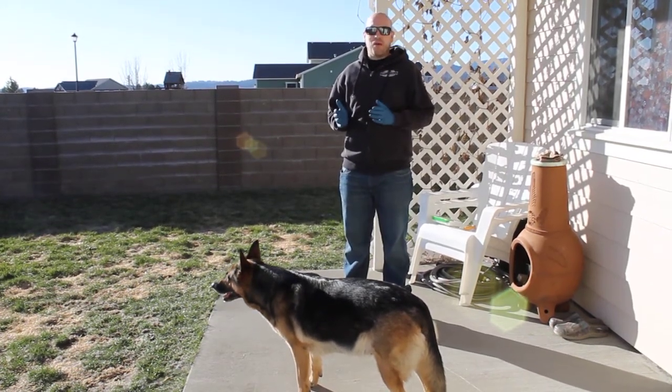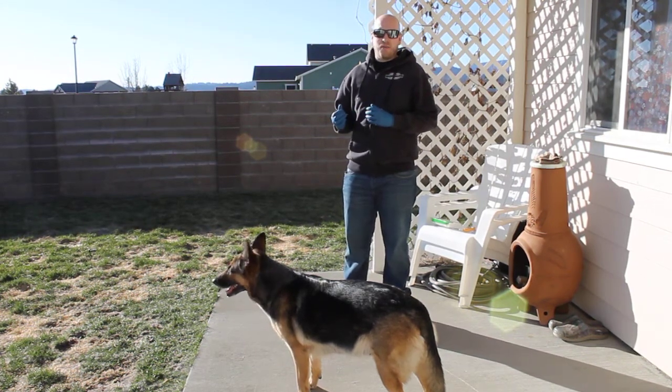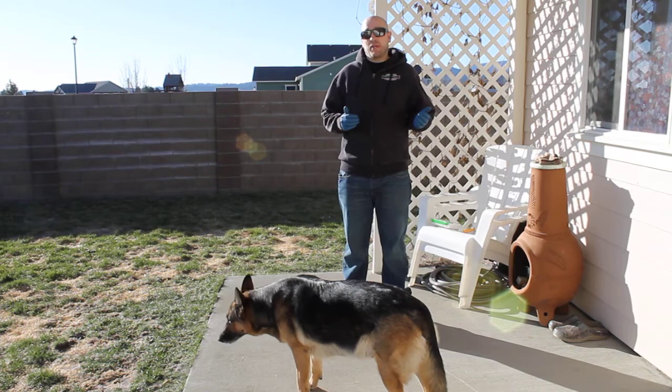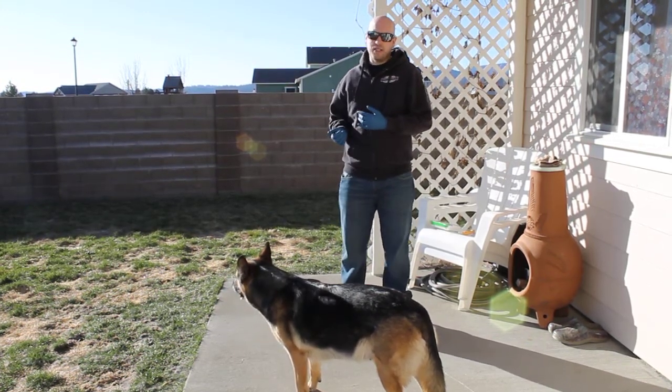The bad thing about most of the binders is they're going to be very high in carbohydrates. So most of them are going to be considered a starch. Potato is a big one, very high in carbohydrates.